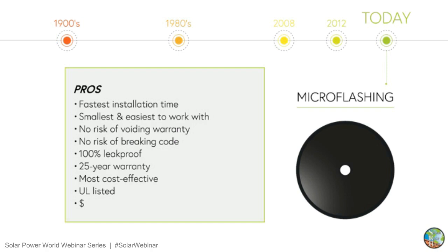Microflashing is also the most effective flashing system available. Because it compresses and chemically bonds with the roof, microflashing is able to create a 100% leak-proof seal with a 25-year warranty. And, as mentioned earlier, microflashing is also fully code compliant and UL listed. But let's be honest, what really matters to installers? Saving money. And microflashing is the most cost-effective flashing system on the market.